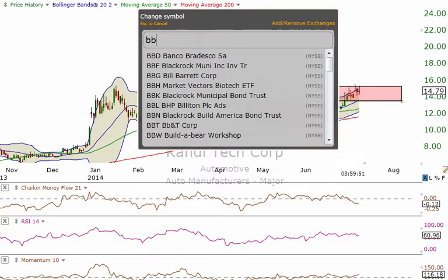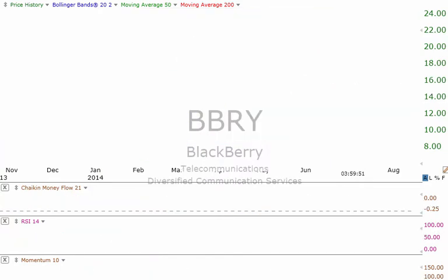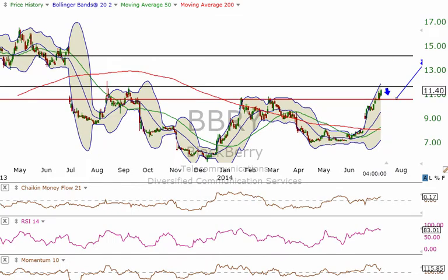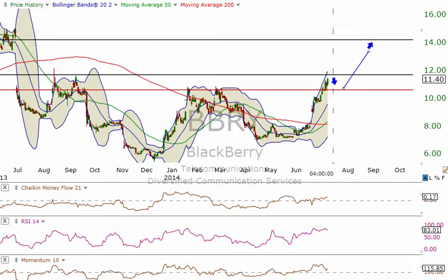BBRY, we love that one. We've been in this one for quite some time, managing this trade, and as you can see, the chart is all over the place with colors and all this other stuff. So I did a little bit of a chart today, and I want everybody to take note of a couple things that are really important, especially if you've been in the trade with us since down here at $8. It's been moving to the upside really well.